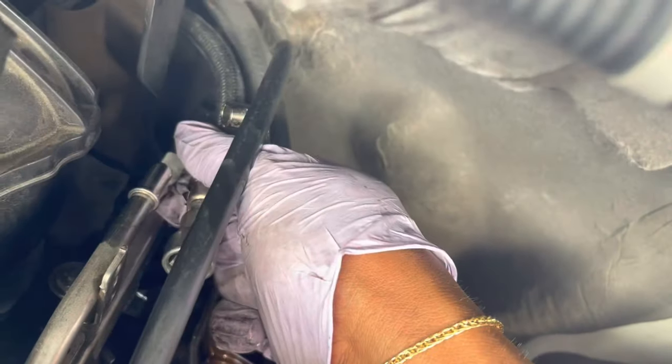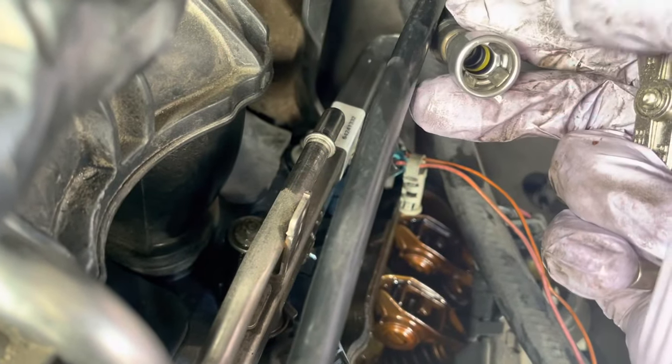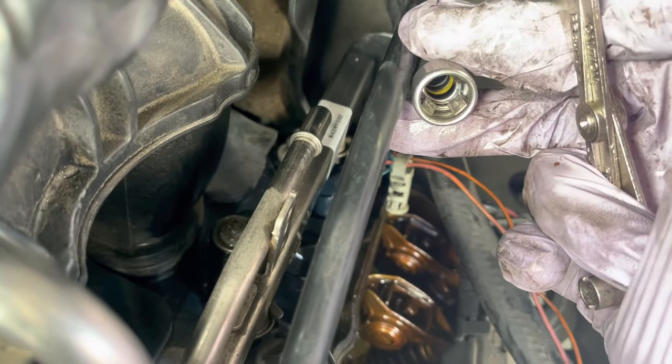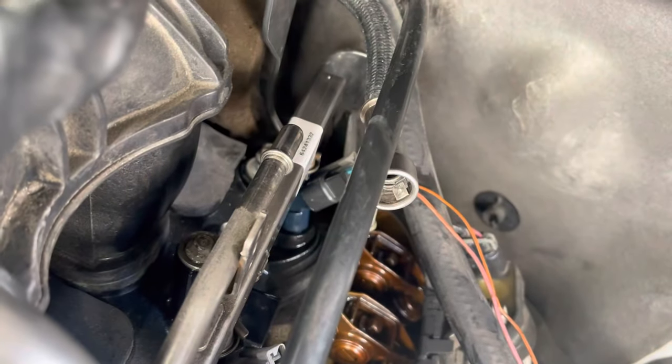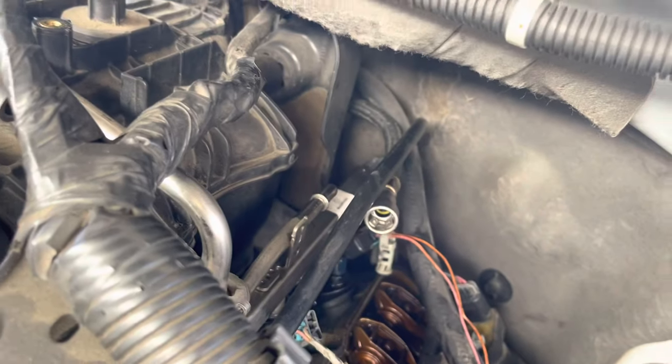Yeah, so you put it in there, it unlocks the clips. You push the fuel line towards you and then it pops out. And there's these little clips in there. That's what this tool is catching a hold of. And I know I should have had a rag or something down there, but you know, it is what it is. I'll wipe it up.